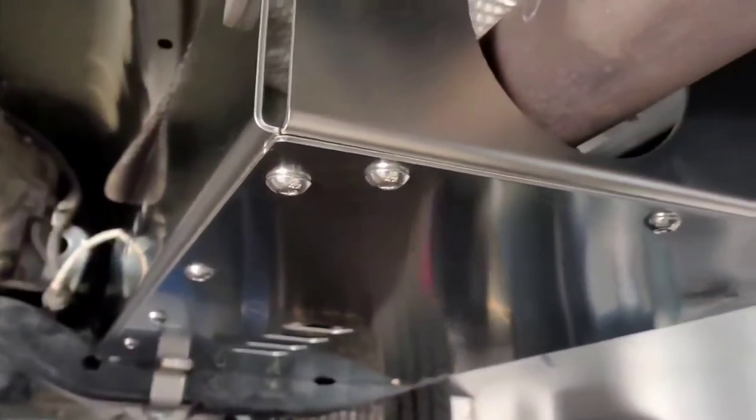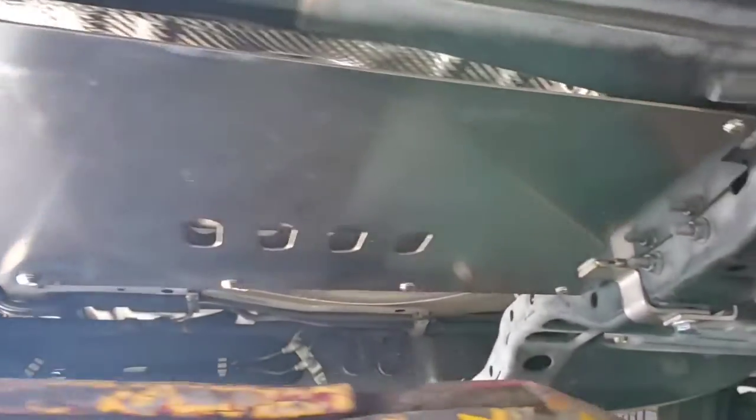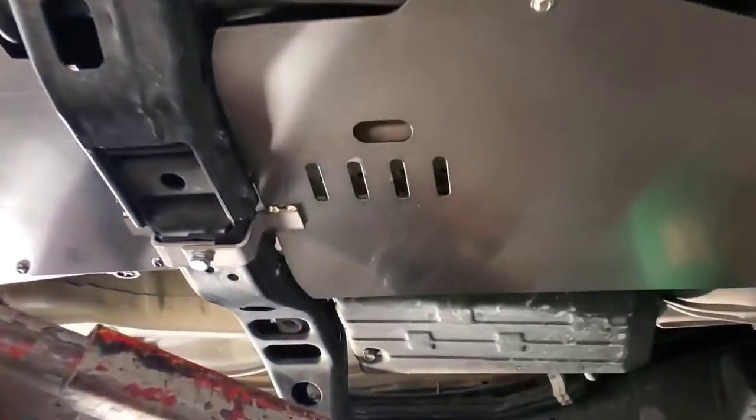Spartan Shields are compatible with all second and third generation Tacomas with a 2.7-liter or four-cylinder engine. They are the only shield on the market that are compatible with all variations of the second generation Tacoma, including the single cab and the pre-runner.